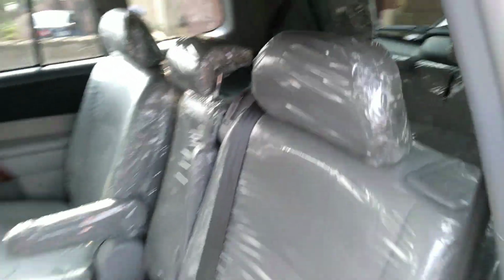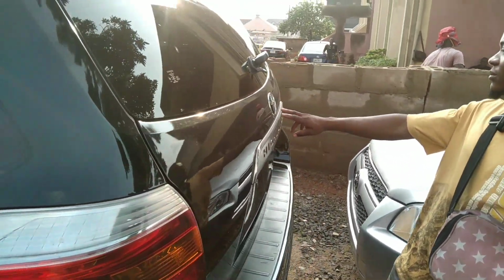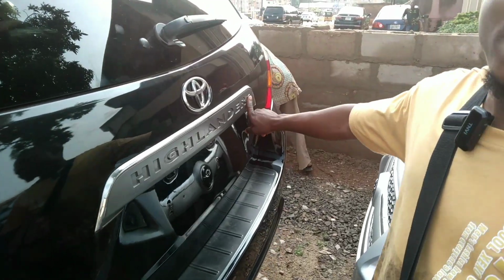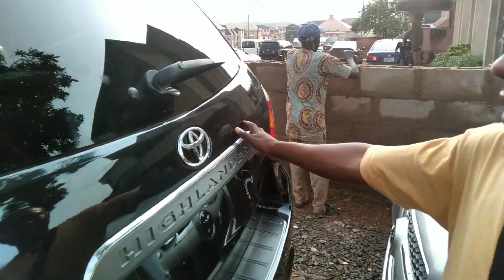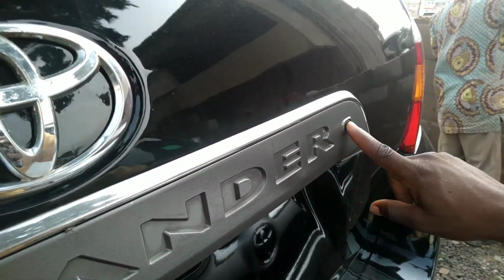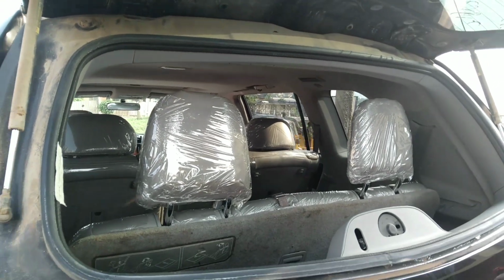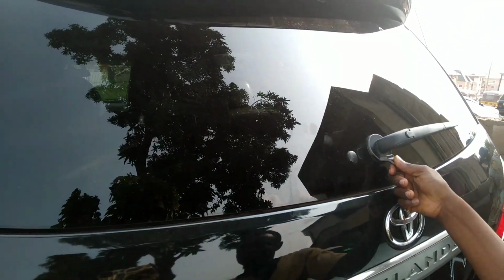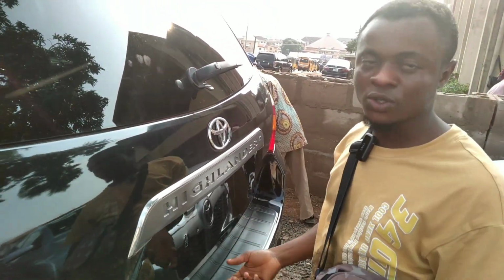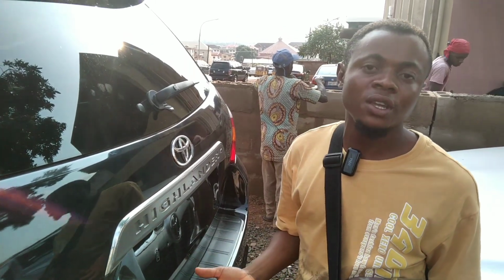Then coming over to this place, let's go to the boot. You will see something like this. You can't find it on a normal 2009 model Highlander, except this edition. When you press it here, this place can open. You see it, so it has a double jack instead of the normal one. Some other people call it shock. It depends on your own language.